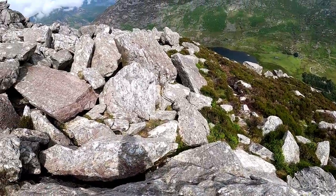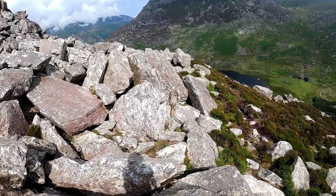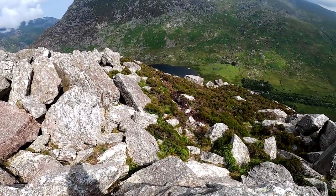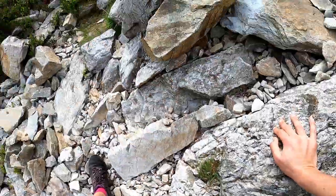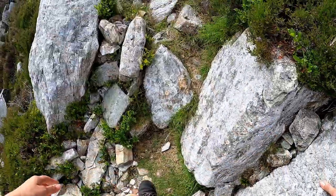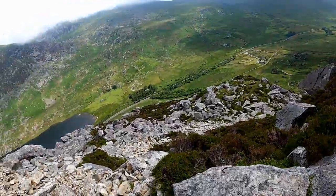So here's where I took a left and headed up what I thought was the Heather Terrace. However, I'd taken a route that was about 10 metres to the right of the Heather Terrace, and while that doesn't sound like a lot, it's actually much higher. It's sort of somewhere between the North Ridge and the Heather Terrace, and it will take me a little while to realise that I'm on the wrong path.